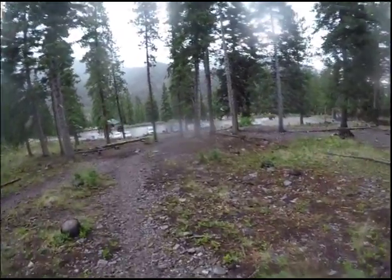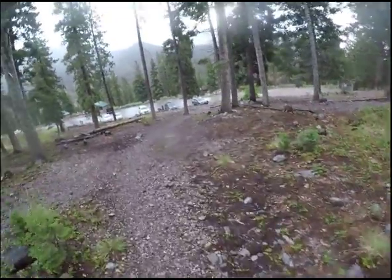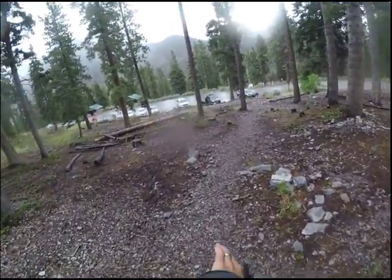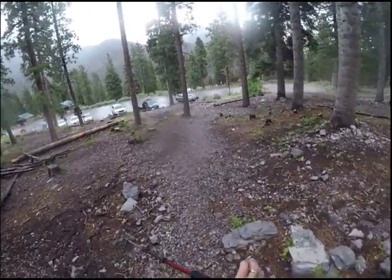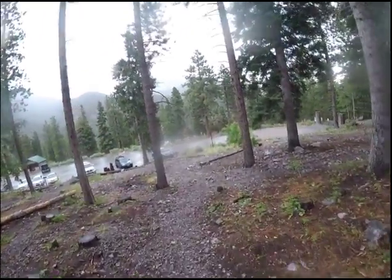All right, we're going to call this mission accomplished. There's the car right there. So it's official: time hiking up was 4 hours and 45 minutes, and coming down is 3 hours and 20 minutes.